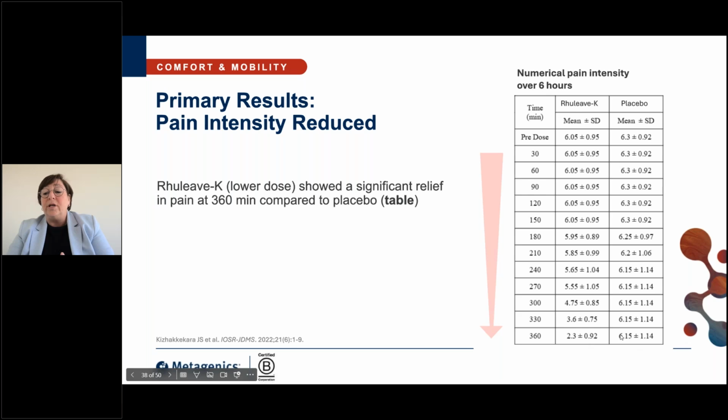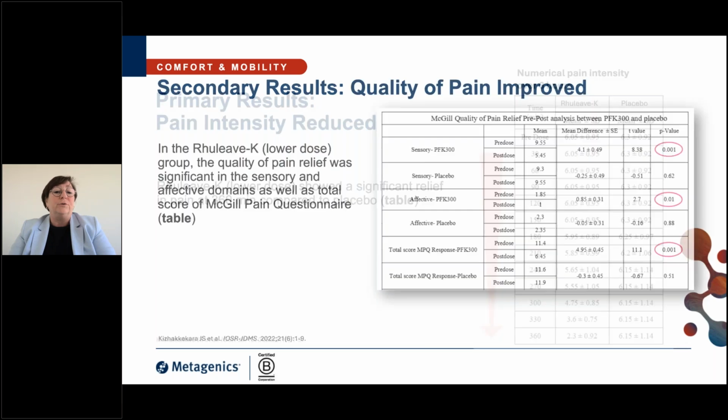You can see the 2.3 compared to 6.15. What we see is that it goes a little bit slower, because you can see that it still keeps a score of 6 until it only starts dropping later. So the double dose will act faster than the lower dose in this case.